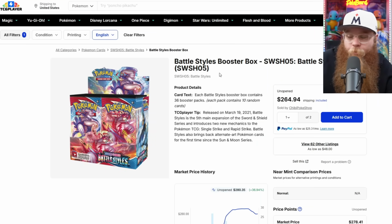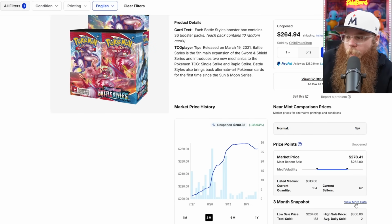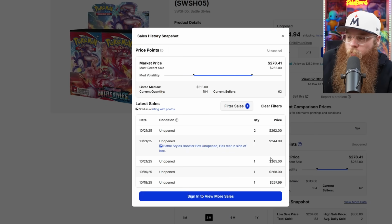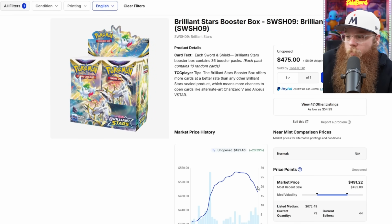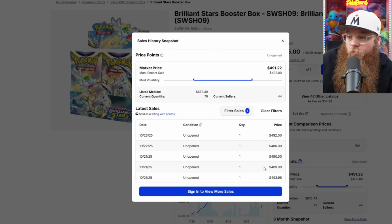We got a lot of stuff moving down in price today. We got Battle Styles Booster Box. Was at $289. Now last sold $262, $265, $268. Next, we got the Brilliant Stars Booster Box. Was at $548. Now last sold $492, $480, $489.